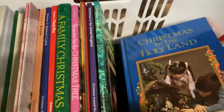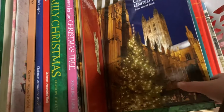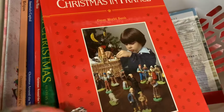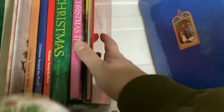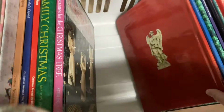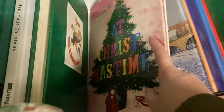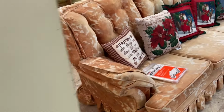I always love looking through Christmas books for Christmas craft things or cookbooks. And then I saw in this basket a whole bunch of these Christmas in Different Places books, which I really had to restrain from wanting to get all of. But I was thinking realistically I'd probably look at them once and then they would just be another thing I had to store, so I did resist. But there was a part of me that was like, oh, I should get all of these. And I'm like, no, I don't need to get all these.